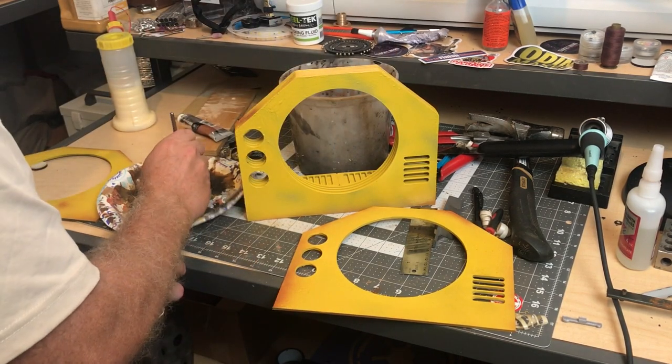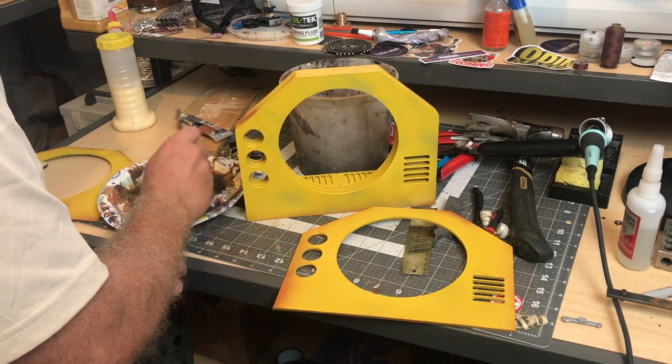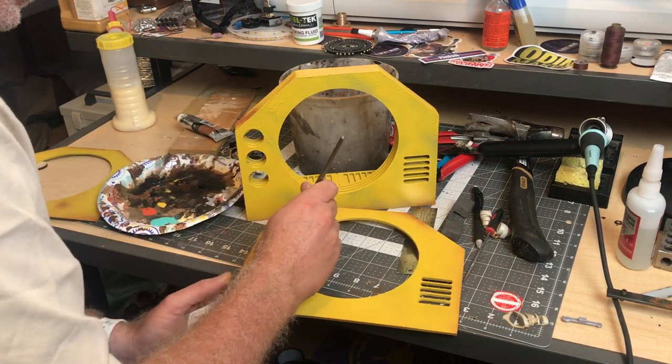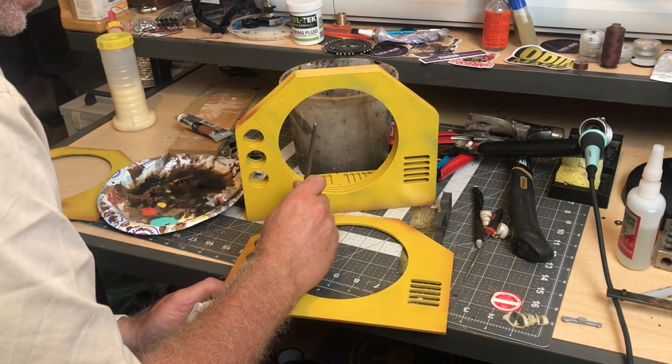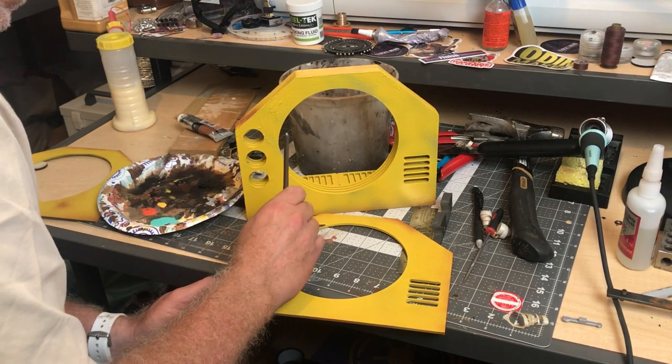If you do this, you don't want the brush strokes of painting, and you want it to look really random. So what I do is I load up the brush with paint and I dab it on, poking it into the surface so that I have less control, and I want that. Make sure you have a lot of paint on the brush and keep it really random.